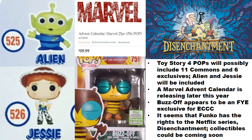And then it seems that Funko has the rights to the Netflix series Disenchantment, so they could have collectibles on the way soon. And that's not just pops. I mean, pops, of course, are a possibility, but we may see some things like t-shirts and some other items as well. I gave that series a try.